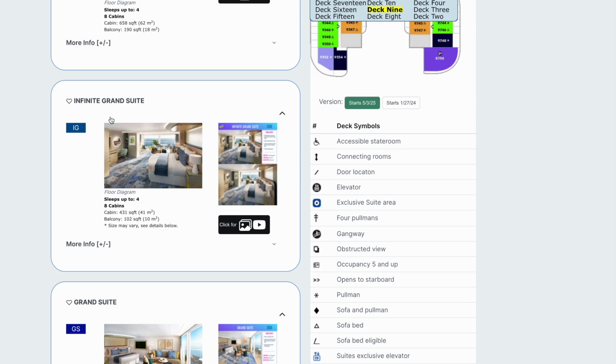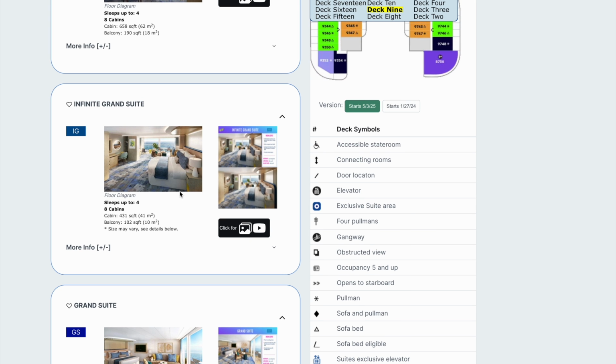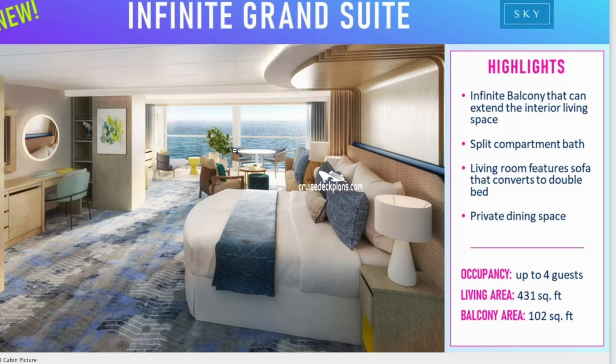You have the Infinite Grand Suite. This is a new category, IG. It sleeps up to 4 and there's 8 cabins. The cabin is 431 square feet with a balcony of 102 square feet. So you can see here, it has the infinite balcony that can extend the interior living room space. So you'll see here, split compartment bath, and the living room features a sofa that converts to a double bed and a private dining space. So that is the Infinite Grand Suite.